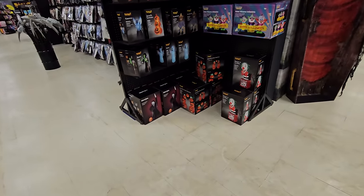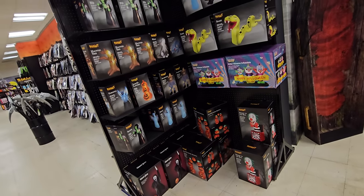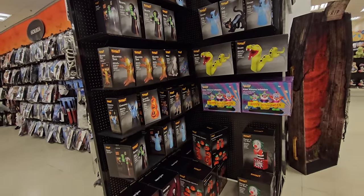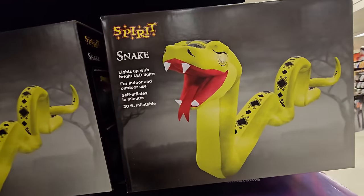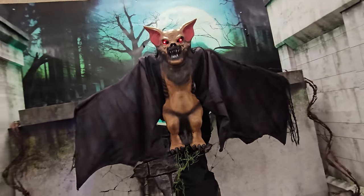Okay, guys, am I crazy? Or did one of the stores that I went in have some inflatable Ghostbuster stuff? I mean, aside from the inflatable Stay Puffed costumes, I could swear they had like the inflatable Ecto-1 car or something. Maybe I'm totally wrong. I don't know. Hello, inflatable snake that I still haven't bought yet. Yikes, I didn't do it this time, I promise.